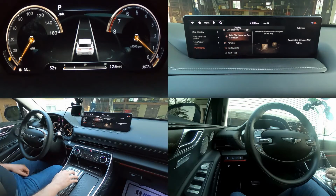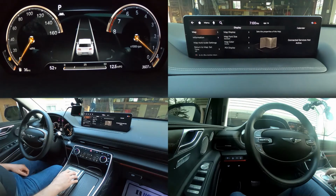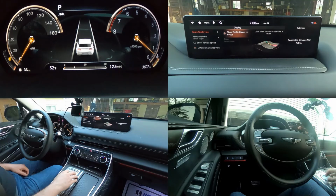It did have this pretty interesting auto display when gas is needed, which we've seen come on when we have low fuel, which was nice. And that's it for the different map settings. We also have information, so route guidelines. You can choose traffic colors. You can pick dedicated colors, Genesis Copper or Genesis Rust.